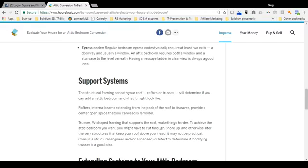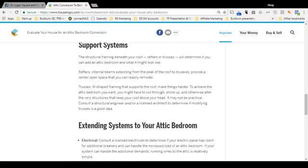Egress codes. Regular bedroom egress, in other words, the way in and out. Those codes typically require at least 2 exits, a doorway and usually a window. An attic bedroom requires both a window and a staircase to the level beneath. Having an escape ladder in clear view is always a good idea.